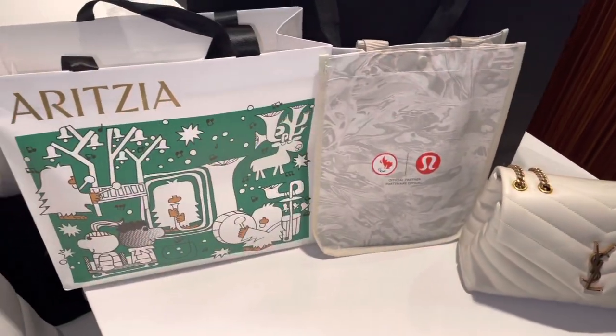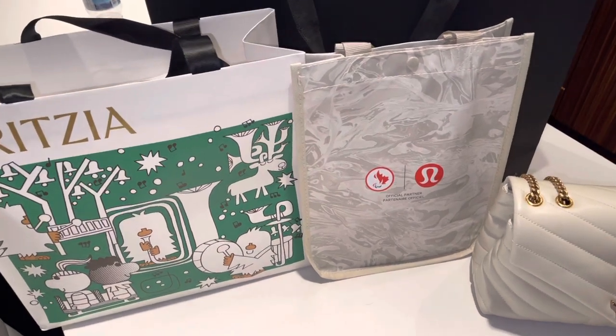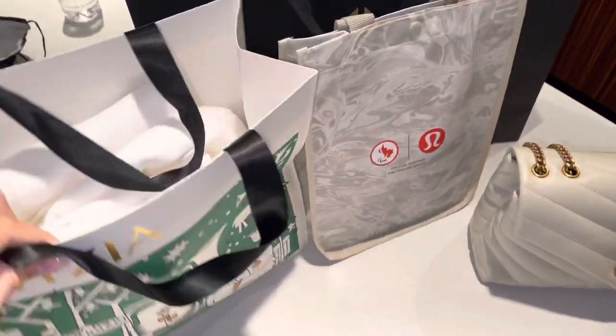Alrighty guys, so as you guys saw, I went shopping, of course, and I'm going to show you guys what I got because I do that every time and you guys really seem to enjoy it. So I went to Aritzia, Lululemon, and as you guys saw, we also went to Moose Knuckles, and I'll show you guys what I got from Aritzia.